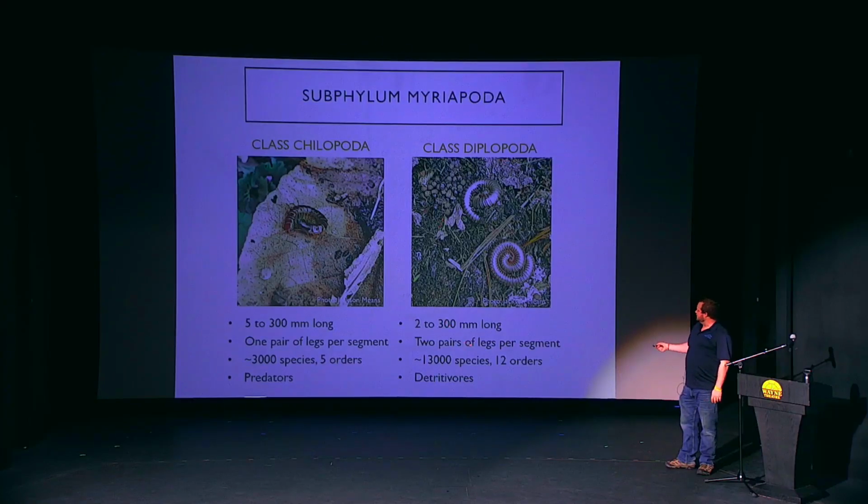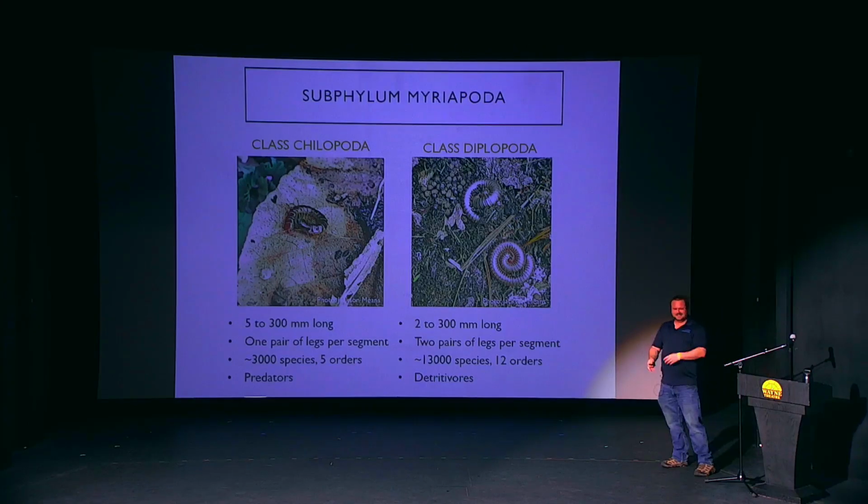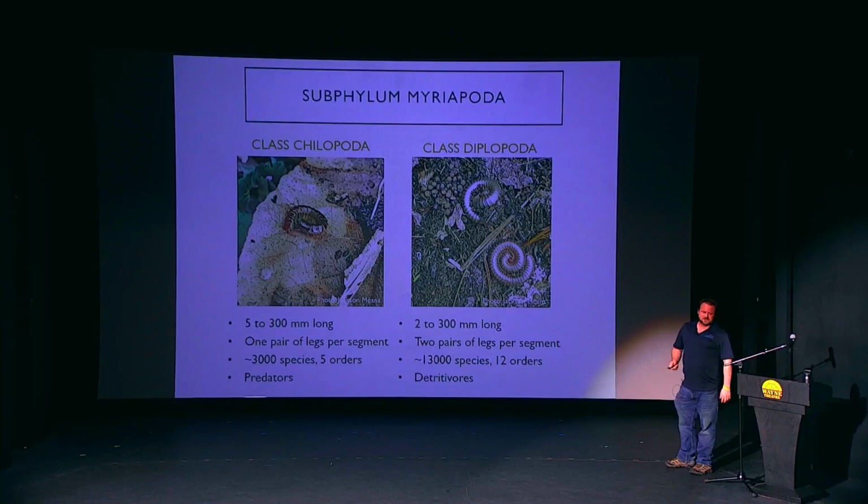And then millipedes are a lot more diverse. They've got about 13,000 species at this point and 12 orders. And there are 2 pairs of legs per body segment, which, you know, most people know that millipedes have 4 legs per body segment, centipedes have 2. That's kind of the defining difference between them. But the big one is really that millipedes are detritivores. You know, they're not predators, they're like cows. They break down leaf litter, they're very chill, they're slow moving. I like them a lot.